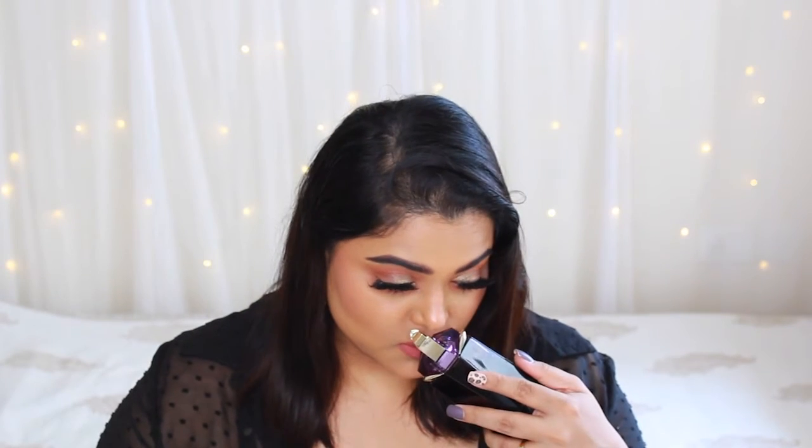The notes on this are very simple, and they have mentioned very few notes. I'm pretty sure there is a lot more going on in it. The notes listed on this are jasmine, woodsy notes, and amber in the base. Now let me tell you what it actually smells like to me. First of all, I want to say that this is very unique. For all those unique fragrance lovers, this is going to be just heaven.